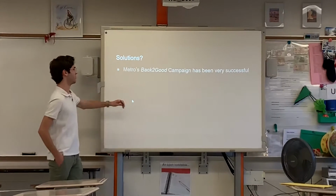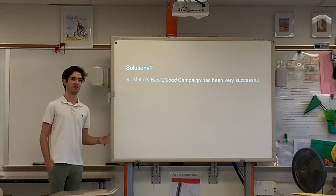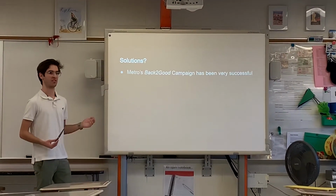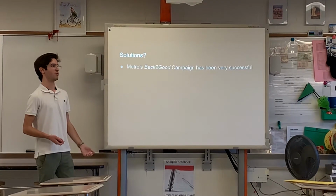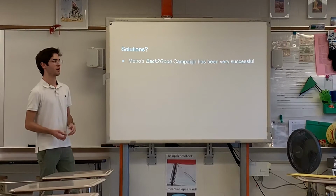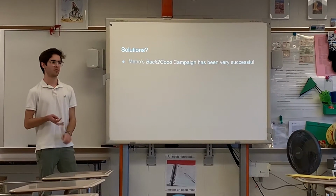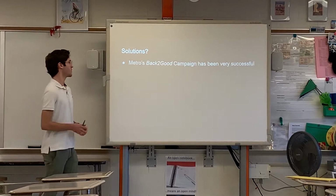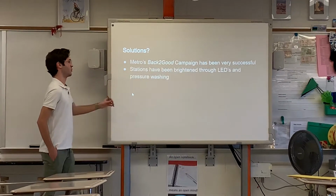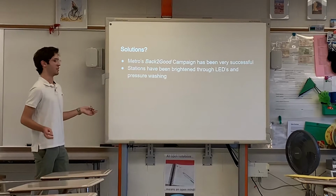So, some solutions. Metro has actually sort of generated a solution by accident. In 2016, Metro introduced a Back to Good campaign, which is all about fixing Metro after a long period of disrepair. It incorporates fixing escalators, cutting back on delay time, and also fixing lighting. One of the biggest things they've done, which has been really successful and really great, is they've brightened it through LEDs and pressure washing, right?